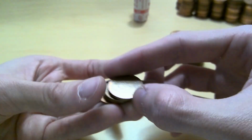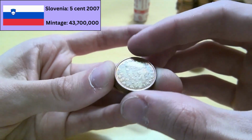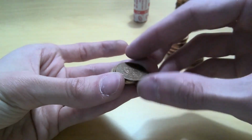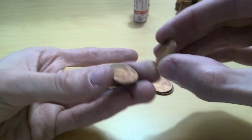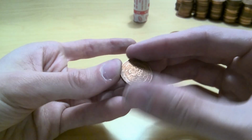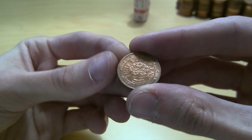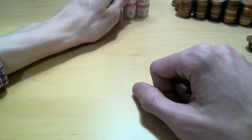And we got our very first Slovene coin of the hunt from 2007. And the last coin of this roll is going to be in Austria from 2002. Can we find something in these last two rolls which will save this hunt? Only one way to find out.